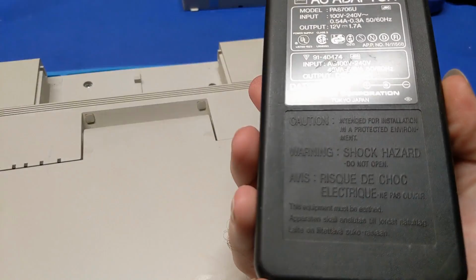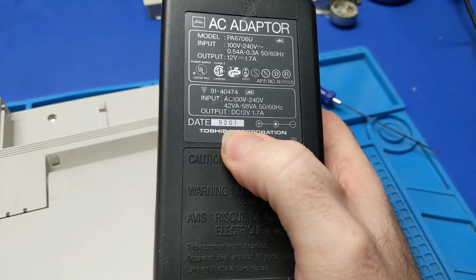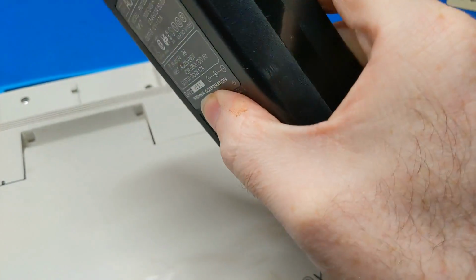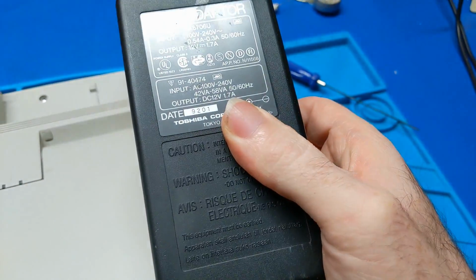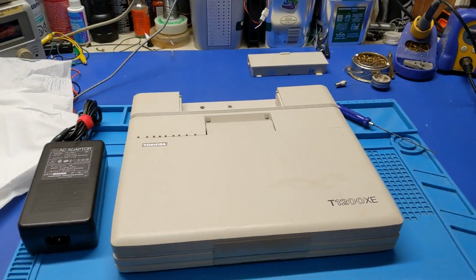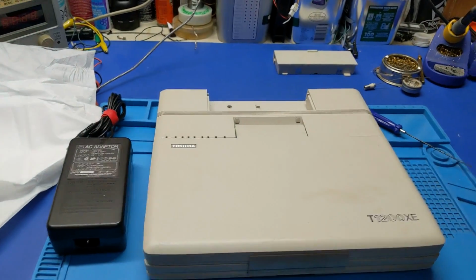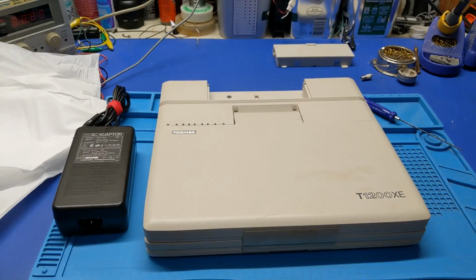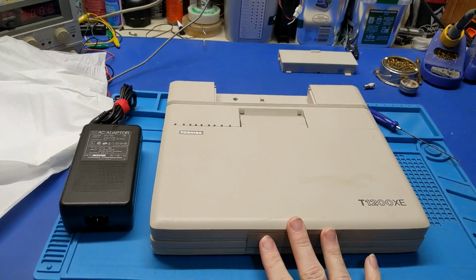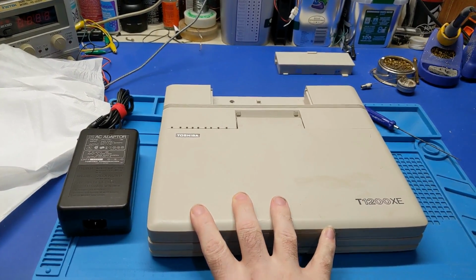there's a couple things going on here. Date 92. That puts it right in that era of leaky capacitors. So we've got a couple of variables here. We have the capacitors in the machine, and then we have the capacitors in the power supply. So which one is it that's stopping this from turning on? But I don't like powering things up and trying to turn them on with potential bad capacitors, because you could do more harm than good.